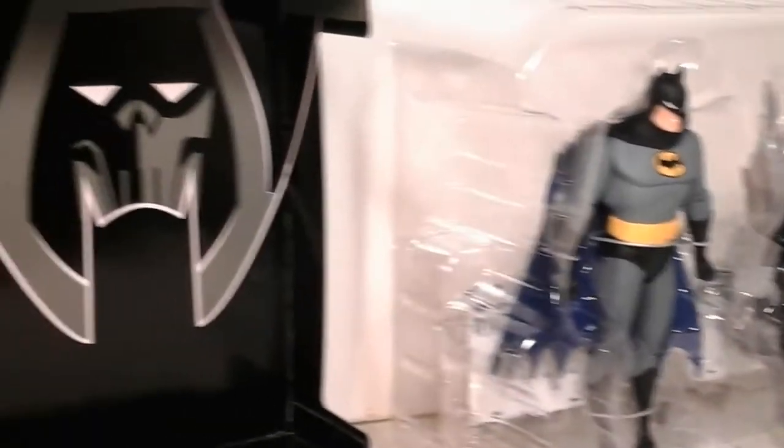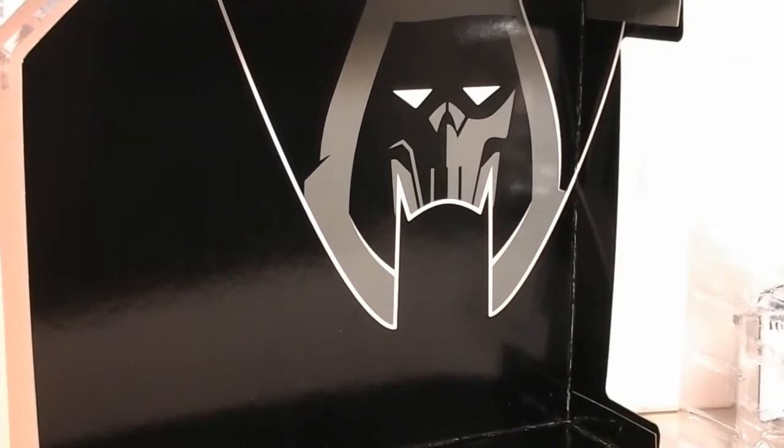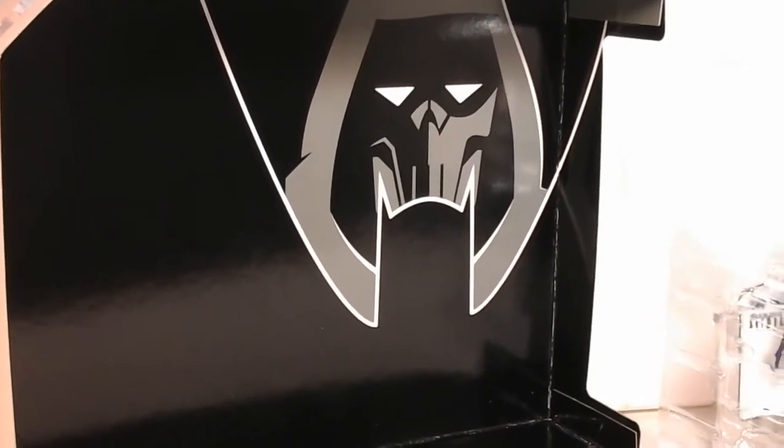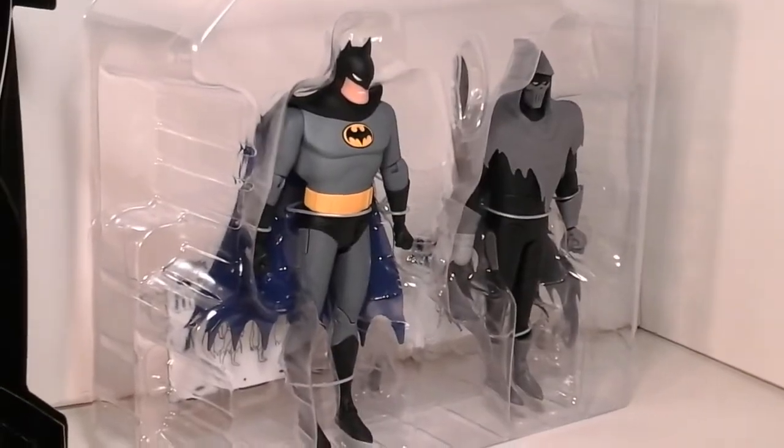Now, sliding the figures out of the box and leaving them in their tray, they're on a little paper cardboard back thing that looks a little something like this, and I thought that was really cool, too. It's the same picture over and over again, but it still looks pretty cool. I just thought it was a black background. I didn't even notice that. So, yeah, let's see what the trays look like, shall we?